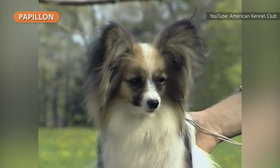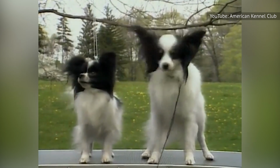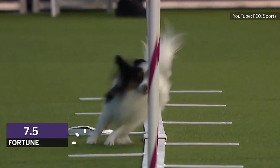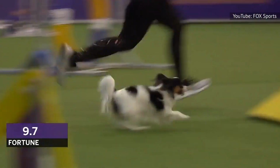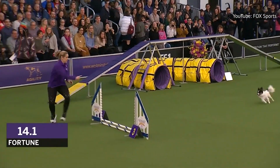Papillons are one of the smartest and oldest toy dog breeds in the world, with evidence of their existence dating all the way back to the 16th century. These pups are quite active and need at least 30 minutes of exercise daily. Additionally, Papillons enjoy walks, obedience training, and agility sports.